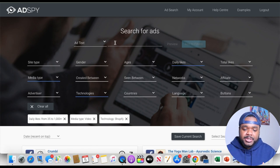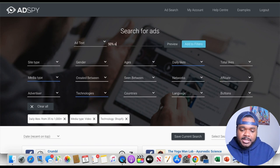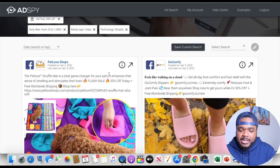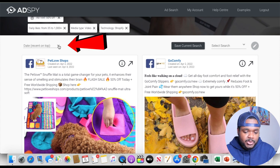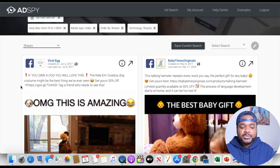And finally, what I do is go to add text right here, and I put anything that I know that a Shopify dropshipper will use. So in today's example, I'm just going to use 50% off. And then I just scroll down just like this, go to the sort option and go to sort by shares. The reason why I've sorted it from the highest amount of shares is because I want to see the ads that have been sent to multiple different people, because those are the products that are most likely to get a lot of sales.